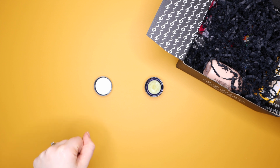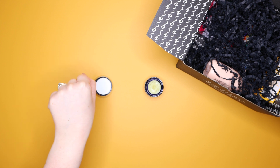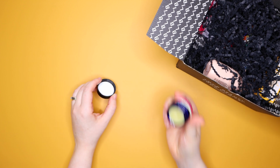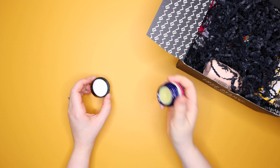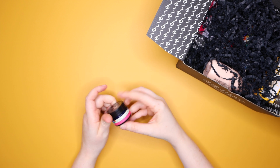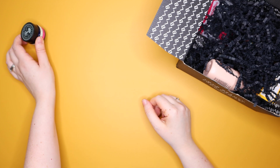Oh, I could see how you could use that for highlighter. You're really not going to see that there. No, you're not. But it does give a little sheen, and I am already getting used to the smell. But if you do not like fragrance things, you will not like this, because that is a strong smell.